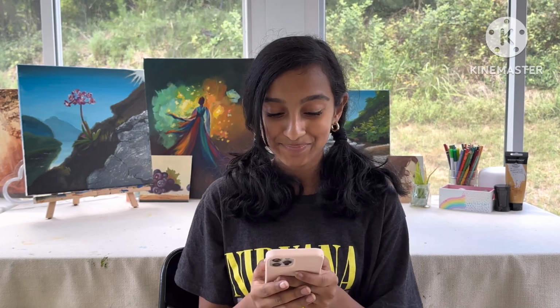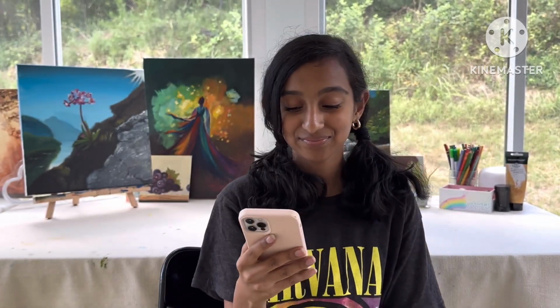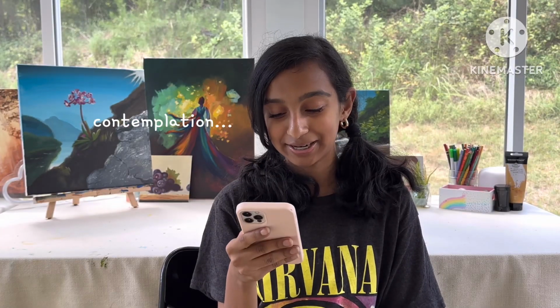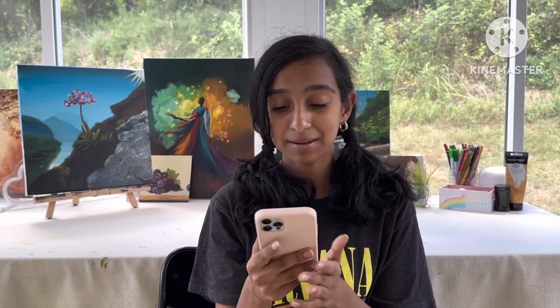Now it's time to see the colors that she sent me. So I have an email right here. The first 2 colors are honey yellow and yellow olive. Okay, that's going to be pretty interesting. The next 2 colors are copper brown and black olive.